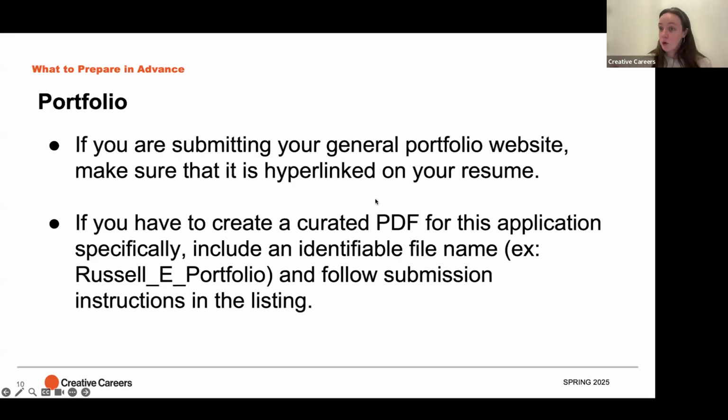Our next element here is portfolio. Generally speaking, you're probably going to be submitting your portfolio through your general portfolio website on your resume. In this case, we want to make sure that our portfolio information is hyperlinked on our resume when we submit it, so that it's clickable and a recruiter or prospective employer is able to easily access the portfolio directly from our resume.